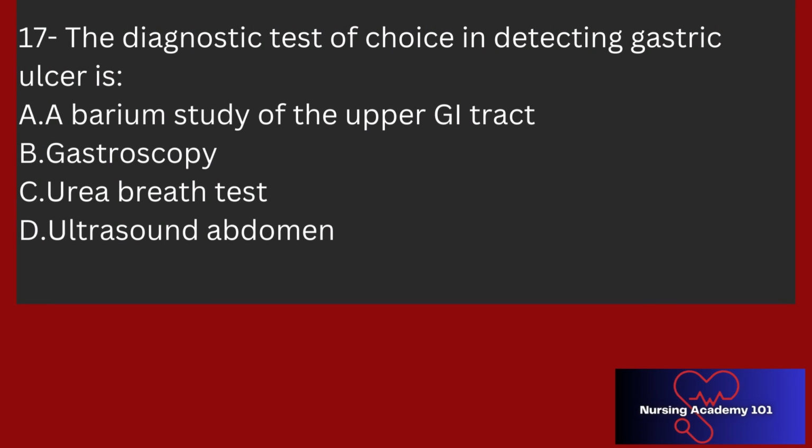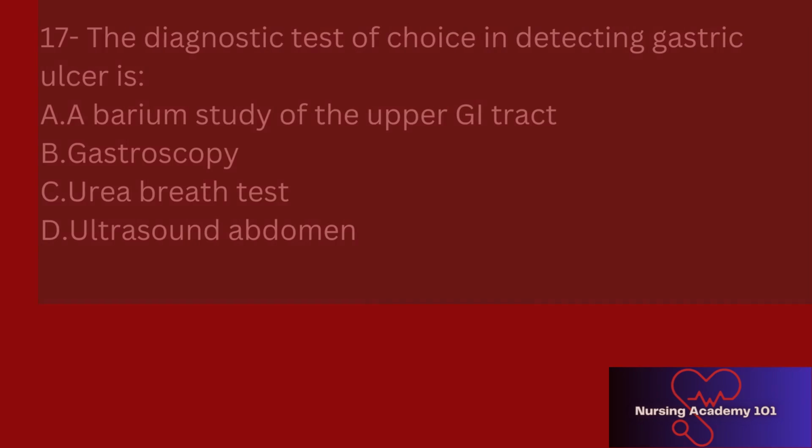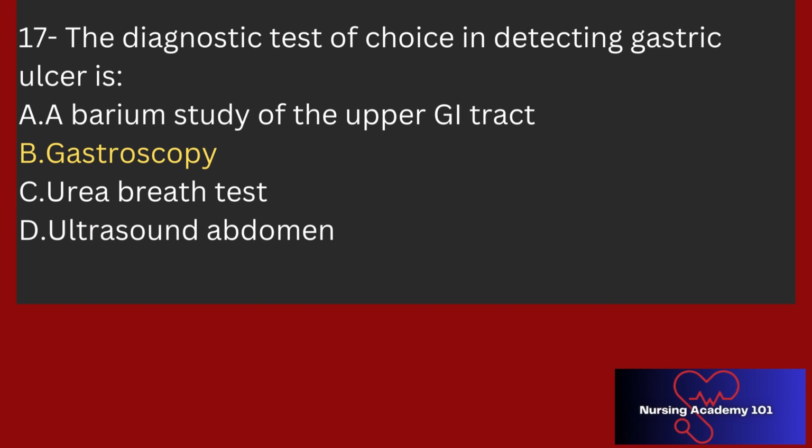Question number 17. The diagnostic test of choice in detecting gastric ulcer is A. A barium study of the upper GI tract. B. Gastroscopy. C. Urea breath test. D. Ultrasound abdomen. The answer is B. Gastroscopy.